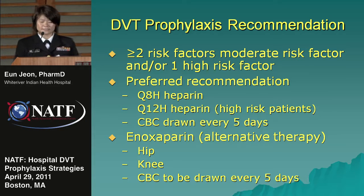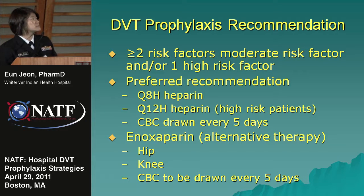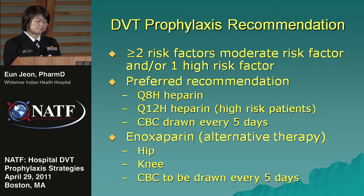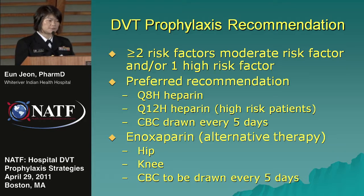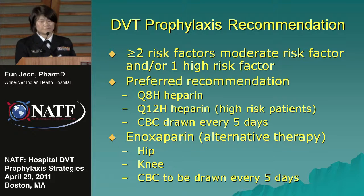So for patients who had 2 or more risk factors and/or 1 high risk factor, we recommended DVT prophylaxis. Our preferred agent was heparin sub-Q Q8, or if they had undergone an ortho procedure such as a knee or hip replacement, we did recommend enoxaparin. And we also recommended CBCs to be drawn every 5 days. Pharmacists would follow every one of these patients in their labs just to ensure that the platelets didn't go down and that they did not experience HIT.